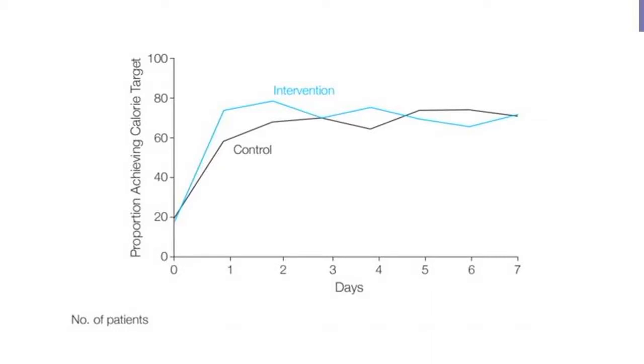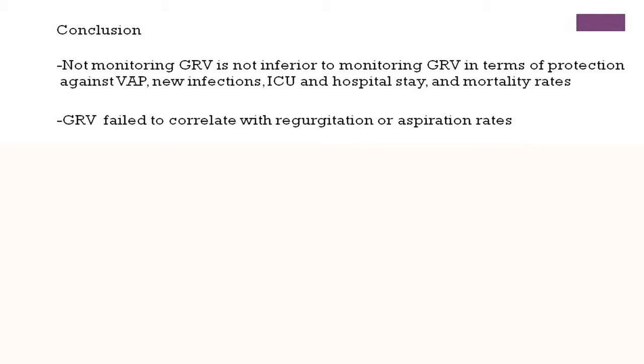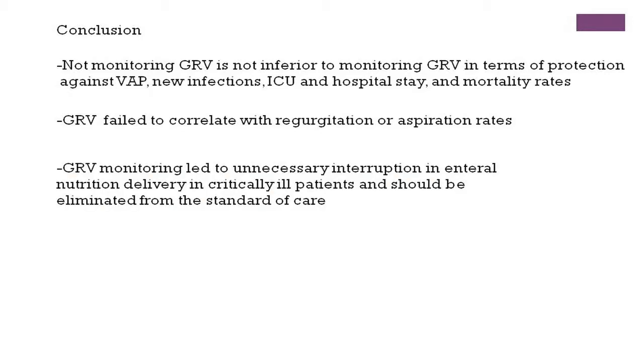This graph here shows the proportion that achieved their caloric target in the intervention versus the control group. And in the first few days, the intervention group achieved a higher percentage of calorie target in their nutrition. So the conclusion from this study is that not monitoring GRV is not really inferior in terms of protection against VAP, which is the feared outcome, or new infections, or hospital length of stay, or mortality. And GRV really failed to correlate with regurgitation or aspiration rates. So they concluded that it led to unnecessary interruptions in enteral nutrition feeds in critically ill patients, and they basically said that it should be eliminated from the standard of care.